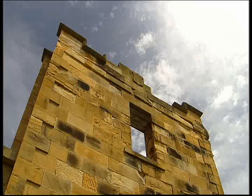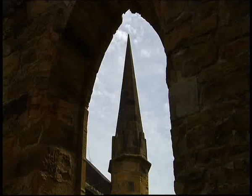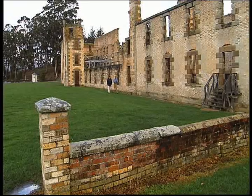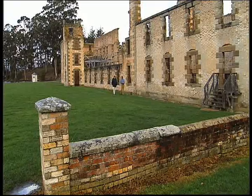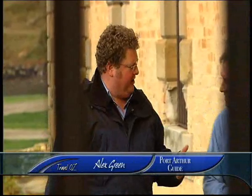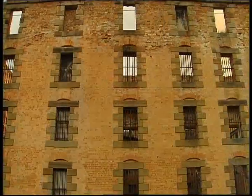Between 1833 and the 1850s, the hardest of convicted British and Irish criminals were sent here. Alex, the irony was here at Port Arthur that so many people were here that didn't want to be here, and yet tourists even in those days, back in the 19th century, came to see them. Even in the 19th century, people wanted to come here to Port Arthur, not so much to see the buildings as people do today, but to actually see the convicts.